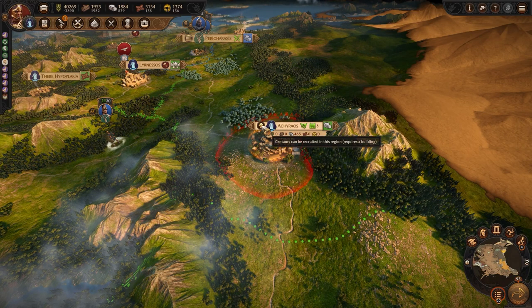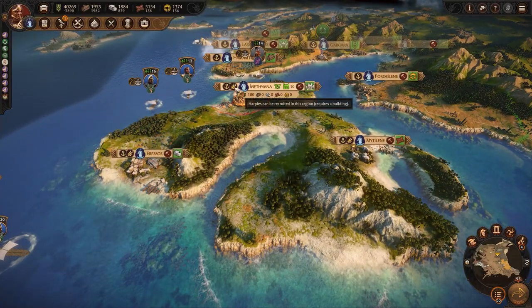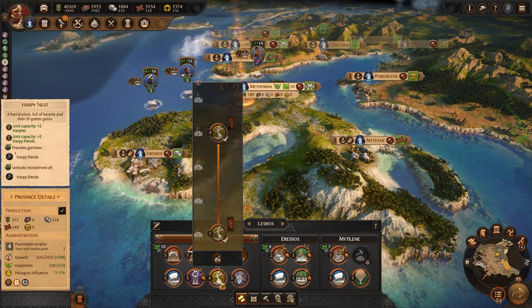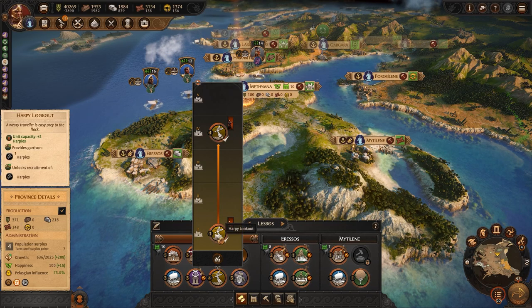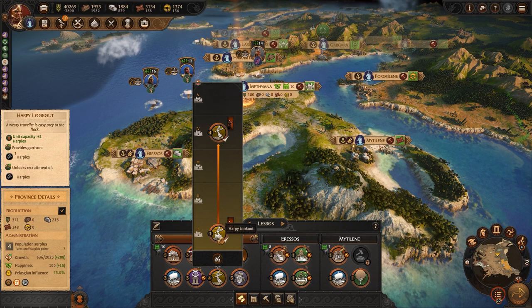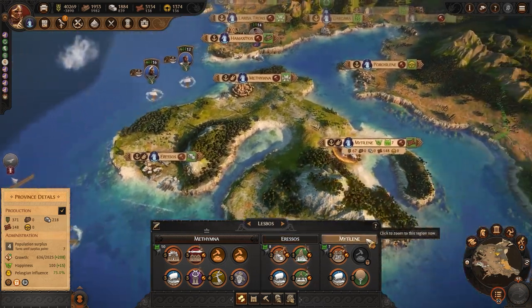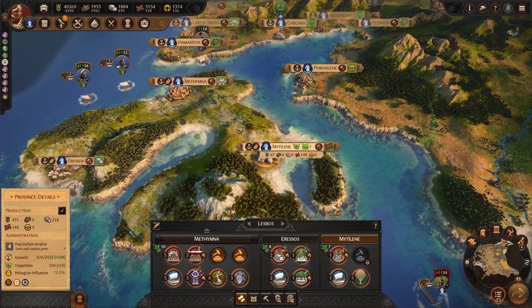Now, for instance, the island of Lesbos has harpies available for recruitment. So you can choose to build the Harpy Lookout and recruit them here, but they're also capped globally based on how many Harpy Lookouts you build. So you can then decide if you want to build a special building on top of the resources as well, increasing how many Harpies you can field at the expense of getting more bronze and stone.